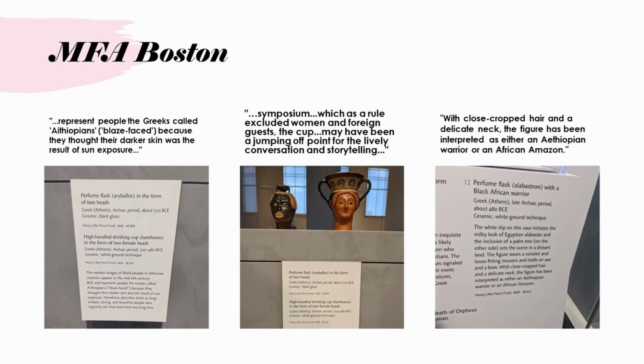What visual cues tell us that these are Africans? How do we fit them into the social performances of the symposium? From where do the Greeks think these subjects came from?